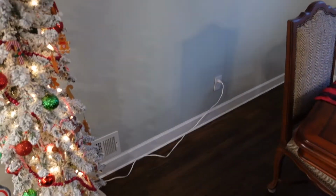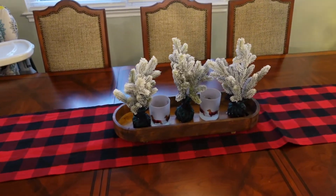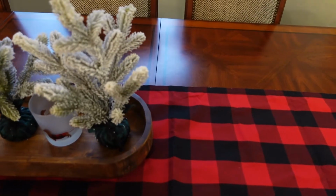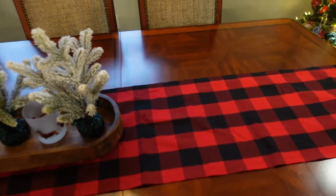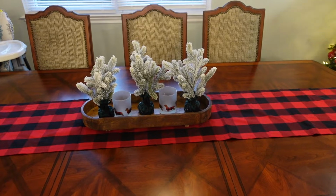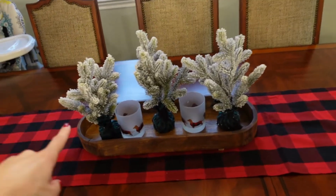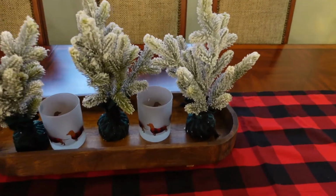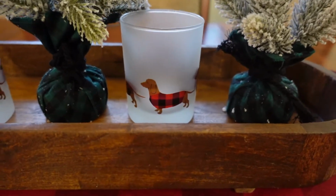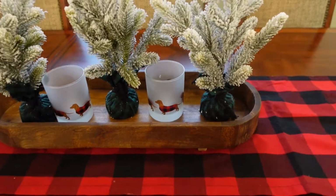And then in the dining room over here, I have this buffalo plaid. See, I told you there'd be a lot of buffalo plaid. This buffalo plaid runner, which is actually sticking up over here. That's the kids always touching stuff. What can I say? I have 2 toddlers, so I have that runner that I really like. And then I just have more of those trees from the Target dollar spot from a couple years ago. And I have these cute little candle holders that have dachshunds on them with buffalo check. Those are from my Aunt Karen for my bridal shower a few years ago.